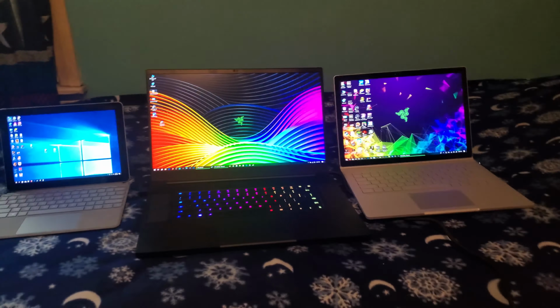And now you can hear the speakers on the Razer Blade, which just sound absolutely nice and clear, loud, and very good. And on a laptop, I'm very impressed.